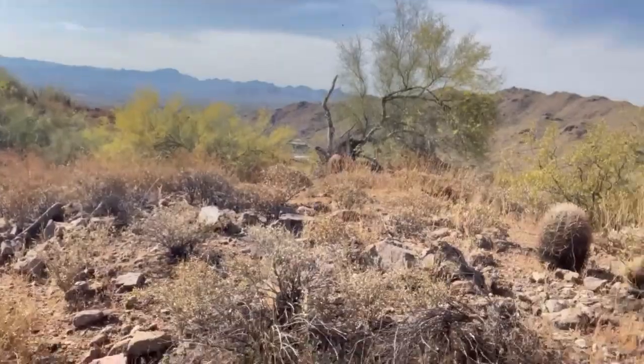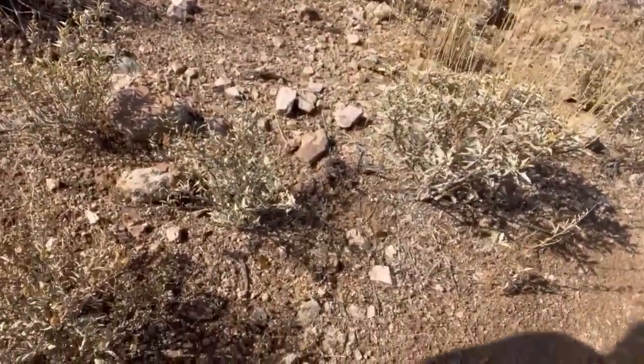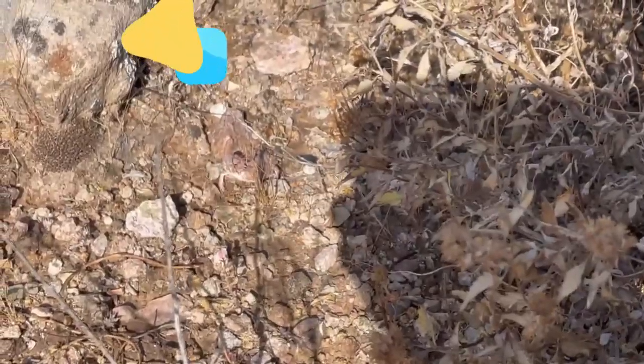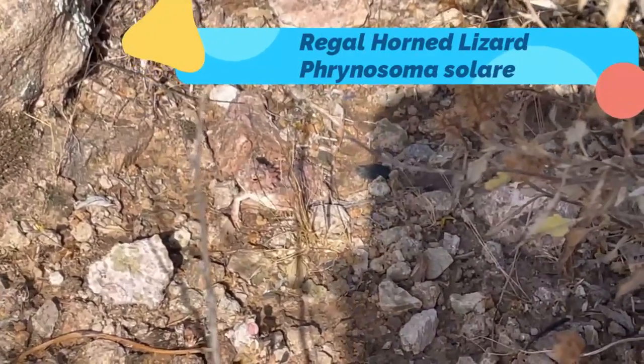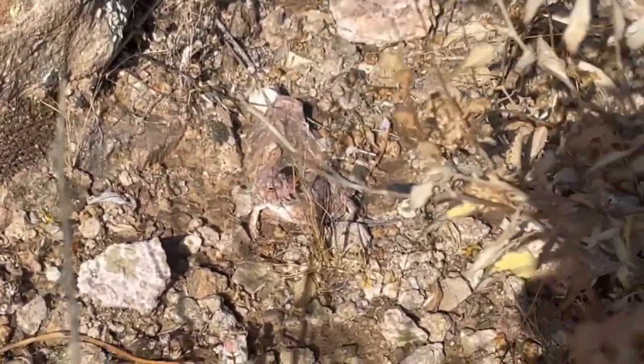Well, I really set out today hoping to find some snakes, and it just wasn't meant to be, but I am even more excited about this than if I had found a snake. Check it out. It is a horned lizard, or horny toad as a lot of people call him. That is him, that little stout body. You can see those regal horns around his head. My camera just put him in the shadow.